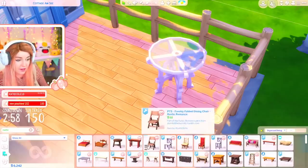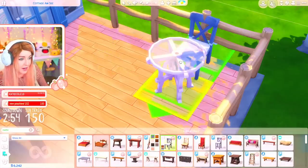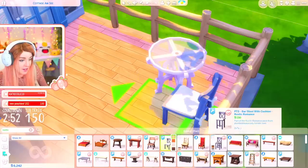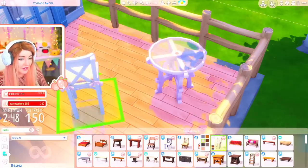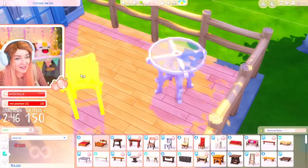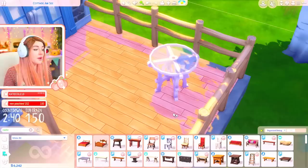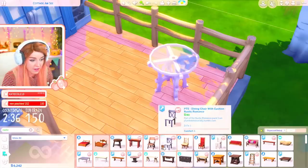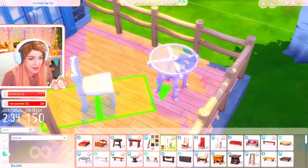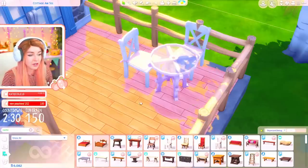So here we go. Yeah, these ones are pretty. I've got pastel blue kind of vibes. Or these ones. They're kind of high. But look at the little bows at the back. Tell me that's not cute. That's so cute. They're very high. There are some wicker chairs in pastel. Let me pop one of these down for now because I love the bows at the back. So we could go for this one.